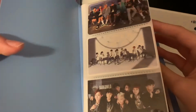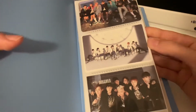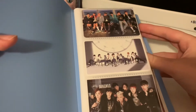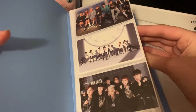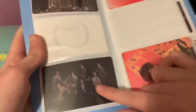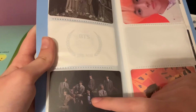I didn't get a group photo card for my Love Yourself... my School Love Affair, because this is School Love Affair Special Edition. But my School Love Affair normal album, I did not get it. But that's because you don't really get a photo card with that one. You get this, like, ticket, and you can rip off the photo at the end, which has a member, and I got Jimin, but I didn't want to, so I kept it. Again, bought this in Asda in the UK, so I only got the group photo card.